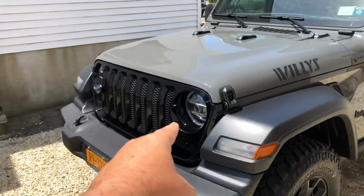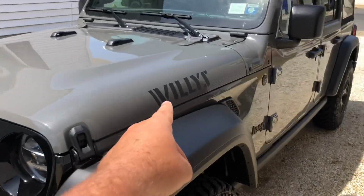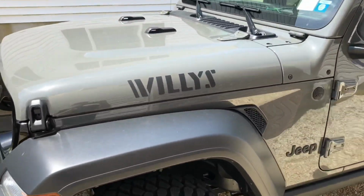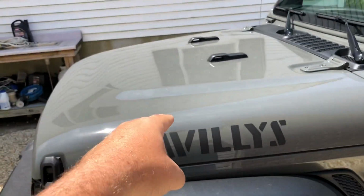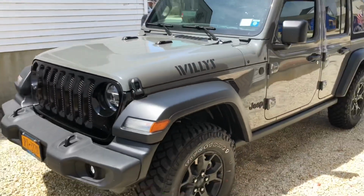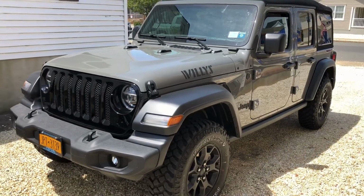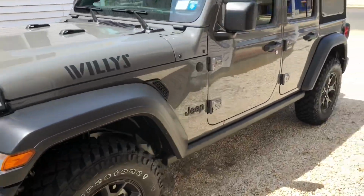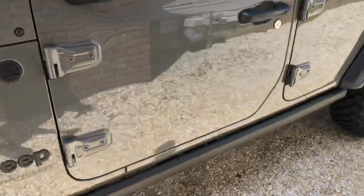I like the black grill in front, looks really good. Willys on the side, I'd probably take that off, I don't know. Love the color. And this is the 4-cylinder turbo engine. So overall, a good looking Jeep. I like the Jeep a lot, you guys know that, but I really like the redesign. Small little upgrades here and there. Love the bumper. Other than that, it's pretty much a typical Jeep.